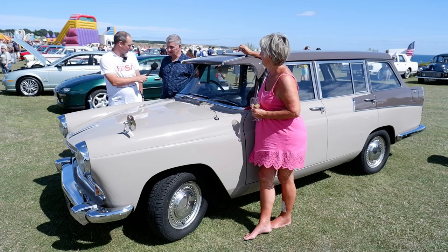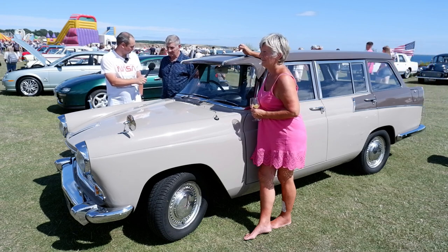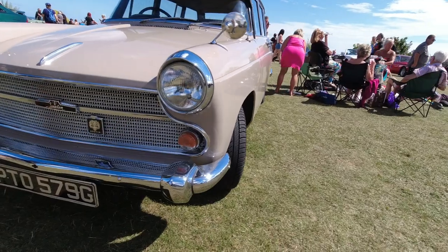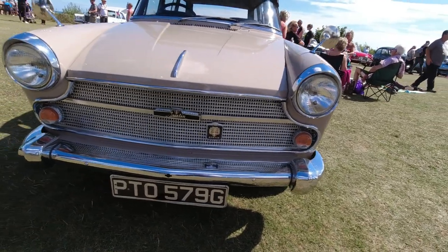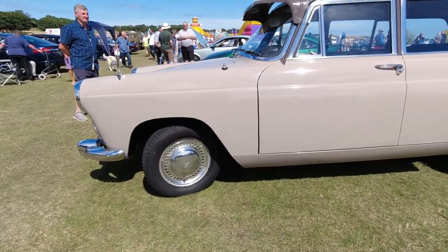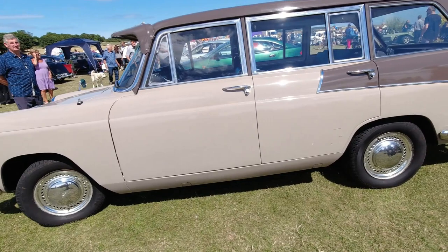It's a 1968 Austin Countryman estate car. It's Sierra beige over rose top. Genuine 48,000 miles. Wow. And I've only owned it for 2 weeks. I got it from the Cambridge and Oxford Owners Club via a lad called Steve Turner, who's our secretary. And it's a lovely car.